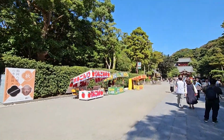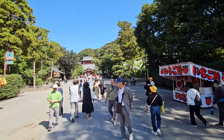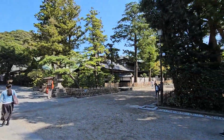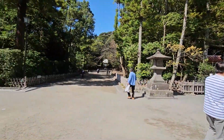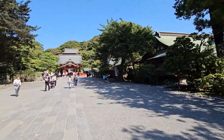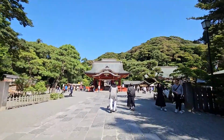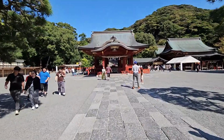We got food vendors leading up to the shrine. Looks delicious. Lots of strawberries. The shrine grounds are beautiful. There's all these little paths off the main road. As you can see, the main path leading up to the shrine. It's all these little paths with little bridges and buildings. Not too busy, actually. And this is the entrance to the shrine grounds.